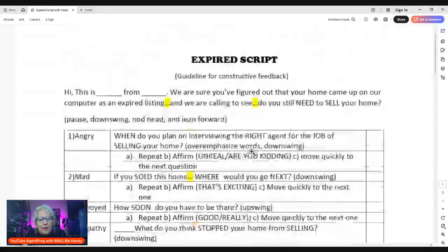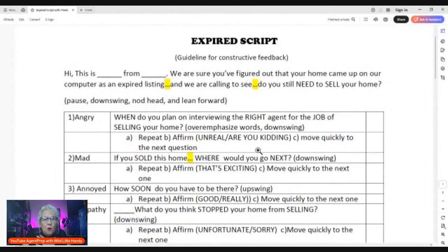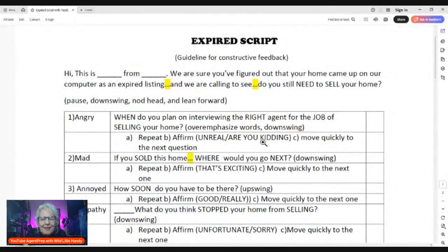So this is the script that we use when we call every day. And of course, eventually you're going to put your own personality to it. And you may not go through all the questions. However, these are the 11 main questions that we ask in order to learn about the seller and determine what their motivation is, when do they need to move, where they're going, so that we can get a realtor where they're going to be moving to and refer them out and get a referral fee, to understand why it didn't sell.